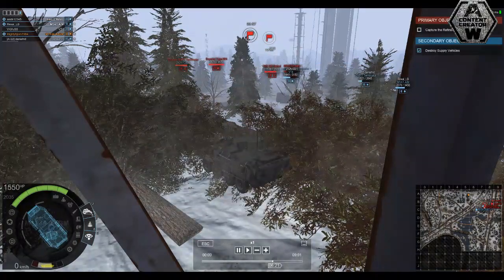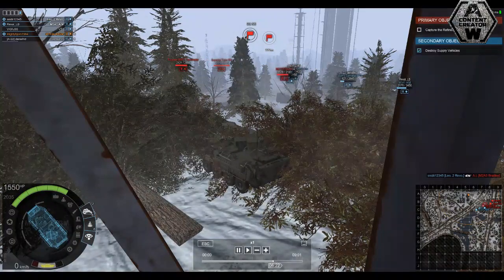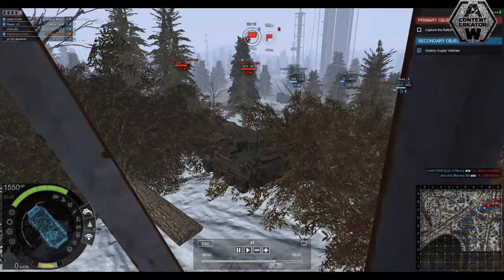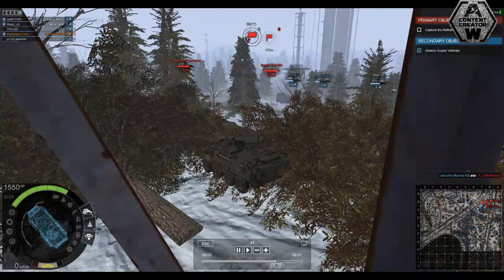But it is a good missile to use if you're facing a target with a lot of explosive reactive armor and you just can't quite get to its weak spot. Just aim at the vehicle and fire. So that's kind of handy.